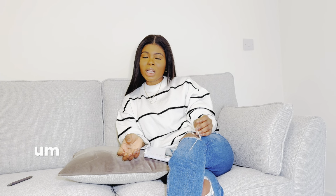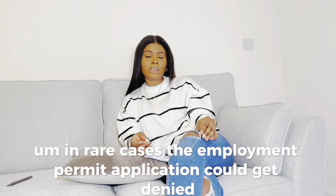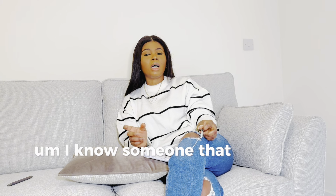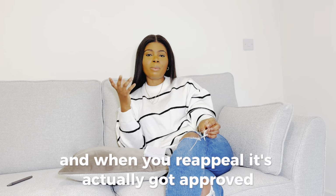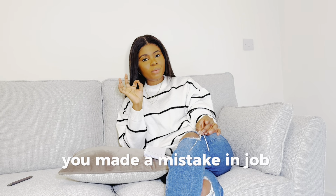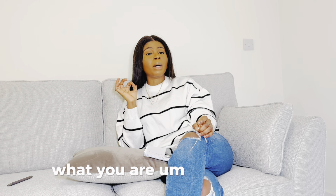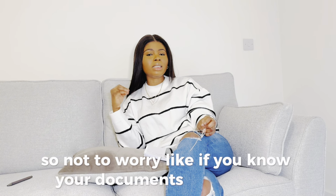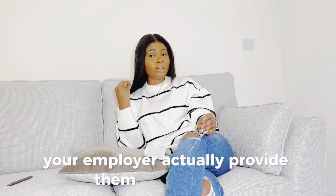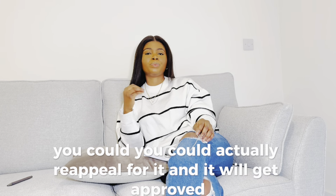In rare cases, the employment permit application could get denied. I know someone whose actually got denied, but you can reappeal, and when he reappealed, it got approved. He made a mistake in the job description, because you also need to include your job description just to confirm that you actually know what you are applying for. So not to worry, if you know your documents are genuine and your employer actually provided them for you, you could reappeal and it will get approved.